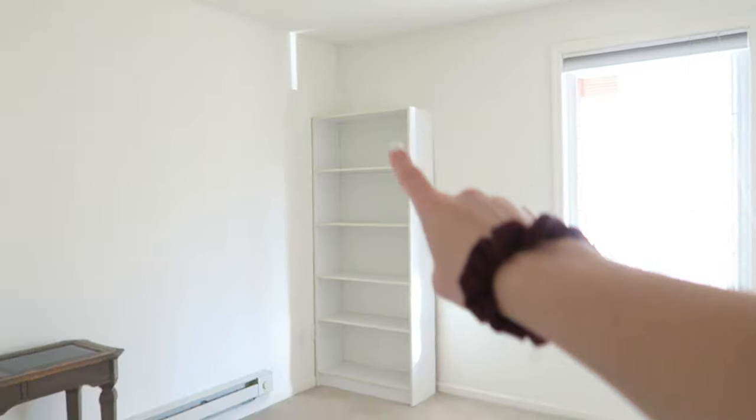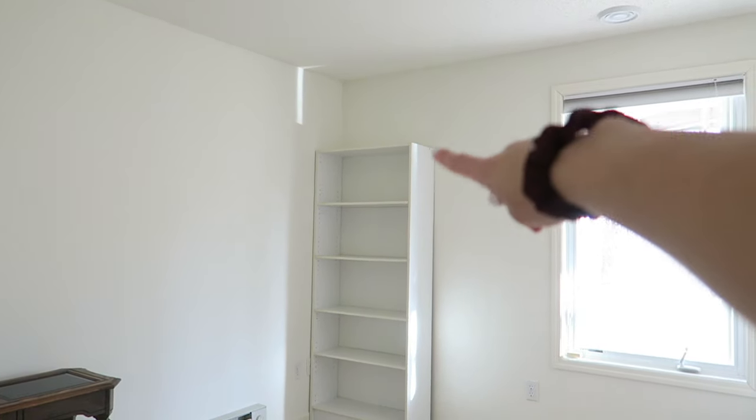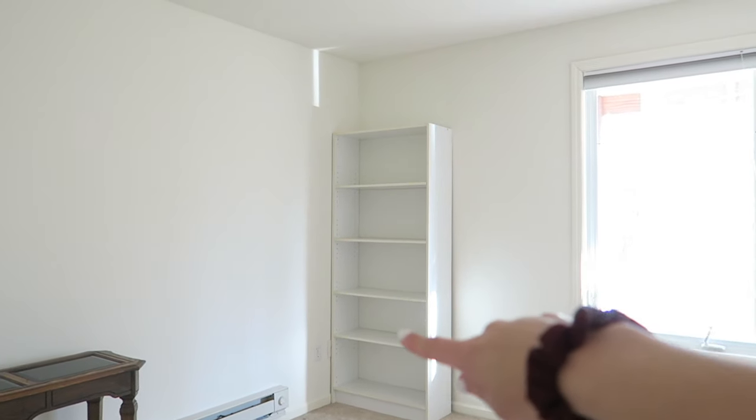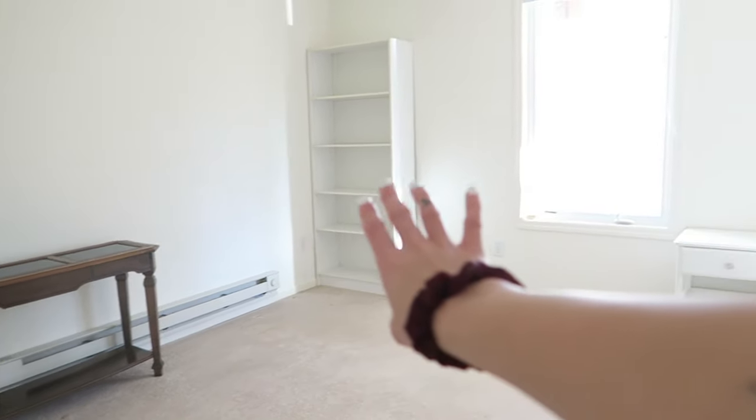The bookshelf is gonna go there, but I do need to stop at a hardware store and get some brackets to put behind it just to secure it to the wall, especially if I'm going to put dishware, wine glasses, martini glasses, and all of those really nice glassware. That's kind of what I'm imagining on those shelves. I want to make sure that they are secure and they will not fall over. But for the big furniture, I think it is in.